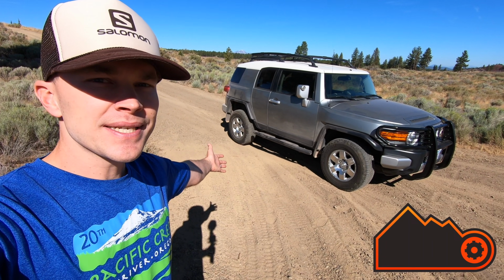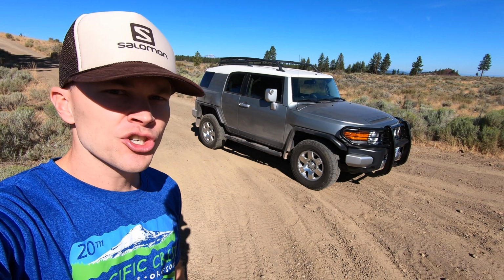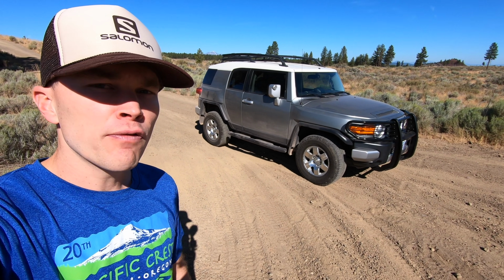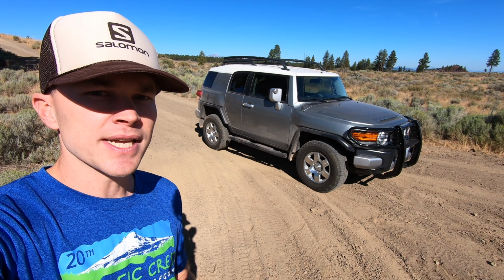Today I'm reviewing my 2010 Toyota FJ Cruiser. The FJ Cruiser was first introduced as a concept vehicle at the 2003 Detroit Auto Show as a throwback to the original Toyota FJ40. Well, due to the overwhelmingly positive response that it received, Toyota gave it the green light for production and it hit the US market as a 2007 model.